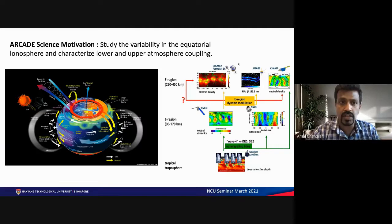The science motivation for the Arcade mission is to study the variability in the equatorial ionosphere and characterize lower and upper atmosphere coupling. I think you might have heard a few talks on aeronomy and the upper atmosphere and how small satellites can help in characterizing the ionosphere and looking at the wave dynamics and coupling.